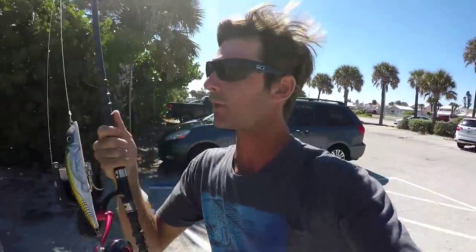All right, guys, so I showed you the tackle we're using. I'm gonna be throwing the Mag Darter first on a bigger rod because there have been some tarpon around still, and red tide's clearing up a lot. So if you're looking to do this, guys, on the beach, do it. You can get a fish almost every cast a lot of times. So we're gonna give it a shot now.